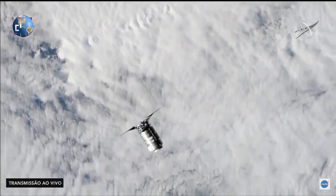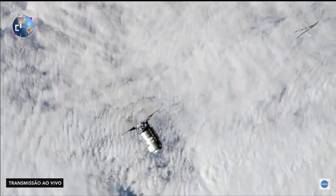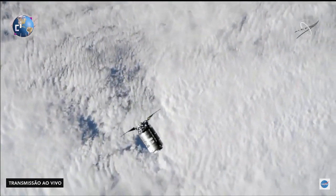Cygnus is now about 373 meters away from the International Space Station, which is currently flying above the Pacific Ocean.